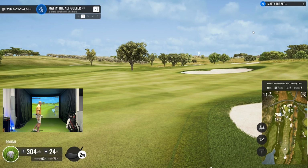Oh, it's put me in the rough. I think I might just hit an iron. Four iron down there, that's going to be about two, and that will leave me 100 yards or so into the green. Are we in the centre of the fairway? Yep, cool. It's going to come out a little bit shorter. It's nice connection. No early extension.